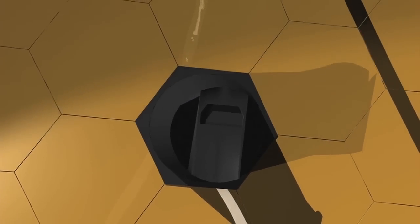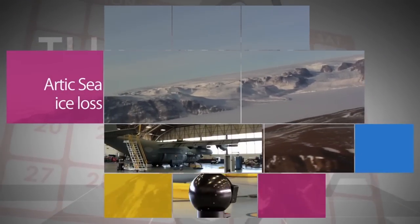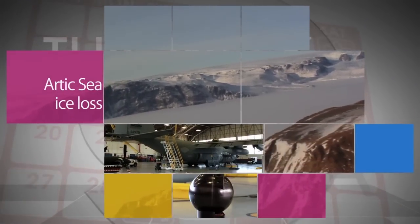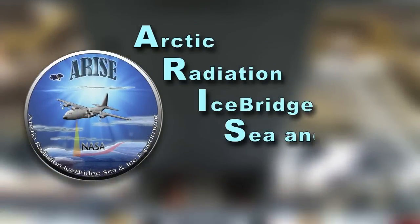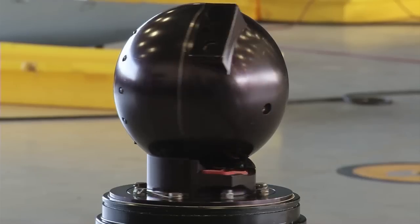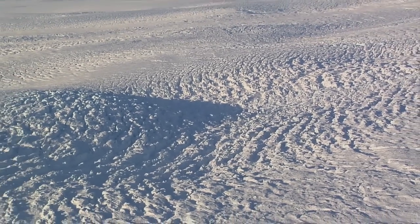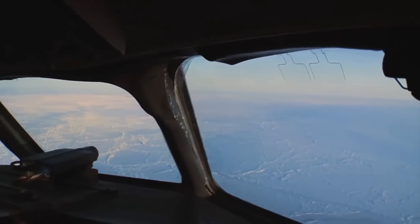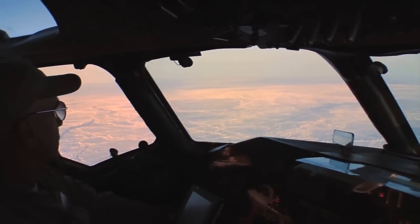A new NASA airborne campaign this summer will study the effect of sea ice retreat on Arctic climate. ARISE, the Arctic Radiation Ice Bridge Sea and Ice Experiment, is NASA's first airborne investigation designed to take simultaneous measurements of ice, clouds, and radiation levels in the Arctic to help determine the degree of climate warming. Flights are scheduled August 28th through October 1st, the peak of summer sea ice melt.